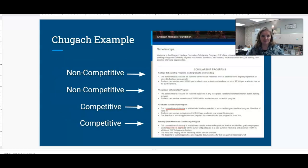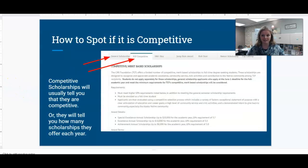So here's an example. This is from the Chugach Heritage site. You'll see that they have 4 different scholarships listed. The first 2 are non-competitive. And you know how I know that? It doesn't say it's competitive. And that's kind of your clue. But the bottom 2, it says this competitive scholarship, which means there's a few number of them. And you're going to have to actually compete for them. Otherwise, like the top 2, they're not competitive. You qualify, you fill out the information, you fill out the application, and you can go ahead and receive that funding. This is from the SERI website.